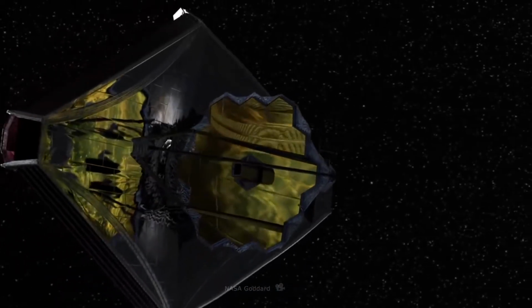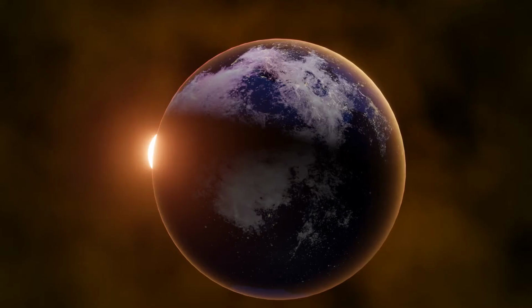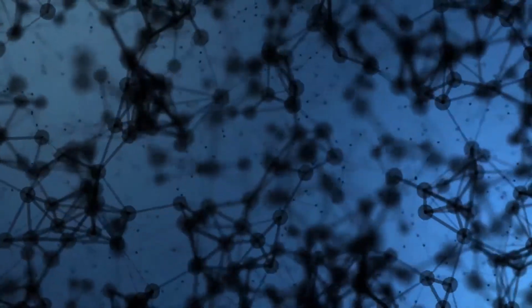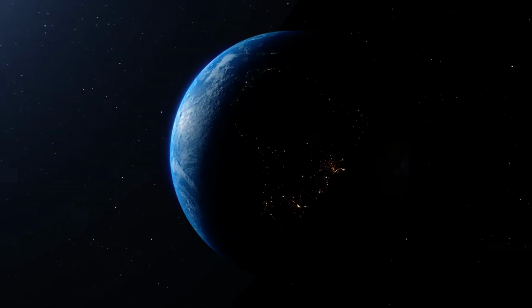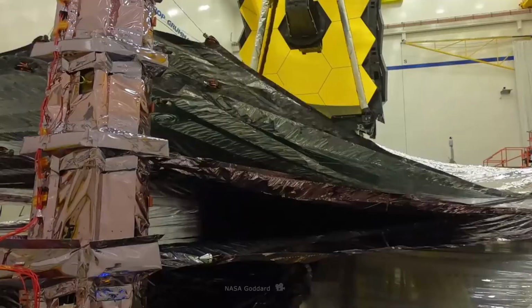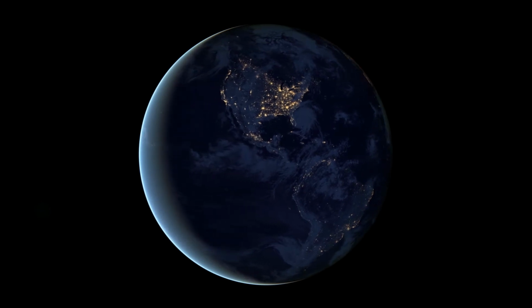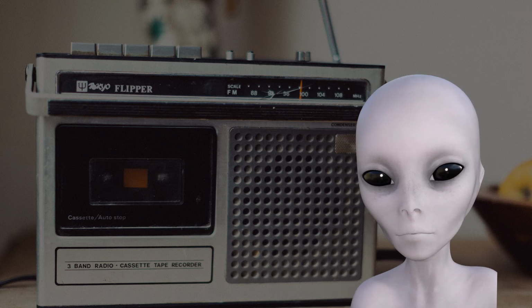This powerful machine will also perform detailed observations not only on the planets within our solar system, but also on exoplanets in other star systems to look for biosignatures, any biological activity, or even the presence of certain molecules which could indicate perfect conditions for life to evolve. Director of the Institute for Theory and Computation at Harvard, Professor Avi Loeb, believes that James Webb is going to prove the existence of life on Proxima Centauri B, which is already famous because of the alien radio signal we received from its region a couple of years ago.